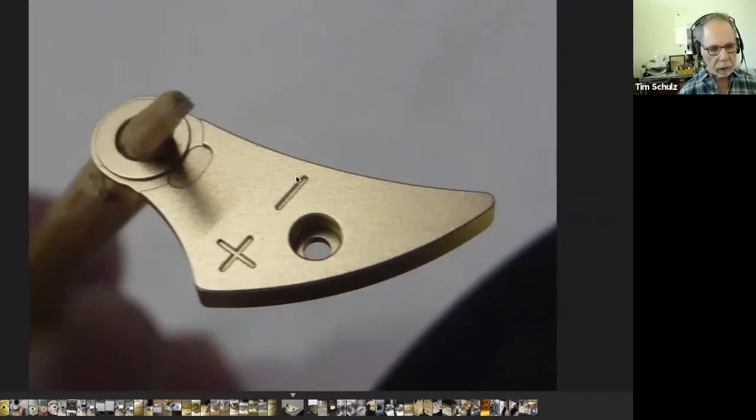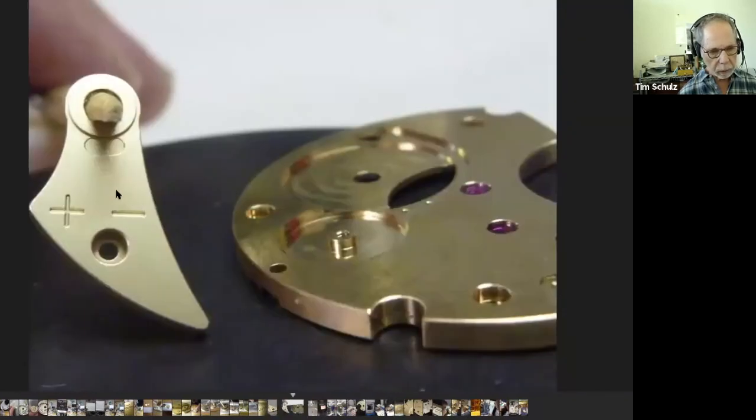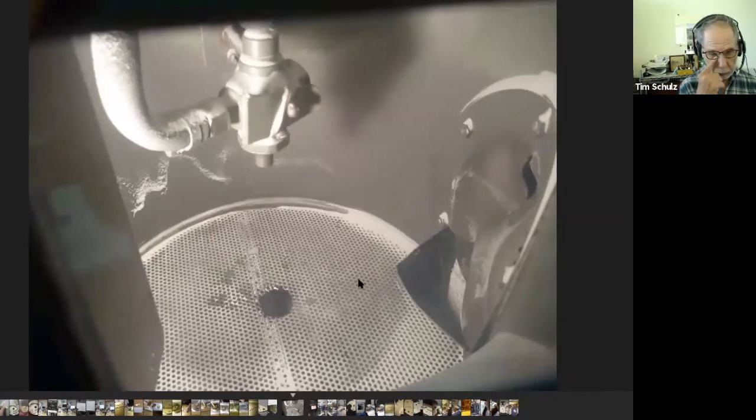It looks like this has been sandblasted already. So here you can, or bead blasted. We use glass beads to put a textured finish on the surface. So this has been done, and the main bridge plate hasn't been done. This is the inside of the bead blasting cabinet. So they're using fine glass beads to do this, and they're calling them pearls. The Swiss call it pearl blasting.